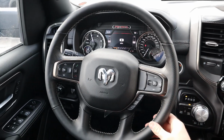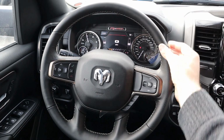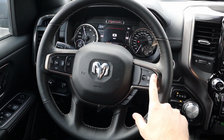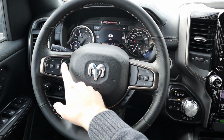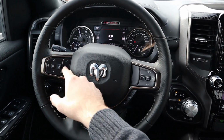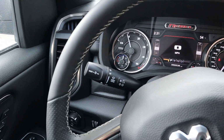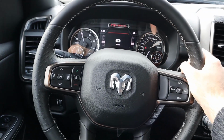Here's the steering wheel in the Rebel. So first off, you've got soft touch leather at the top and at the bottom. Then you've got nice perforated leather on the sides. You've got your cruise control over here with your gear limiter. And then you've got your controls for the center stack, your voice command controls. Radio controls are on the back. And then you have the stalk for the windshield wiper slash turn signal. And that's all for the steering wheel.